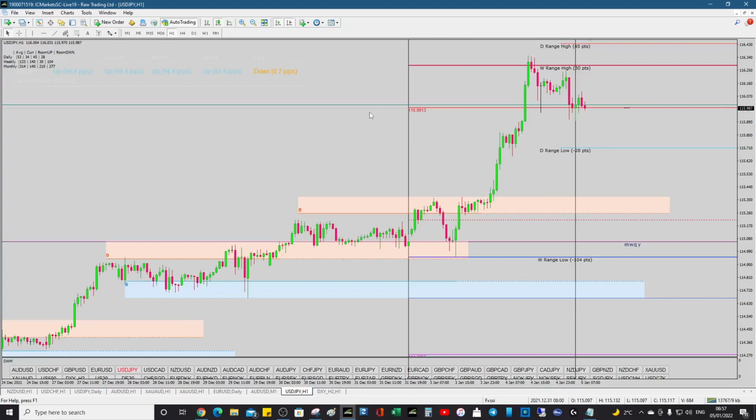So let's see what the FOMC says. It might not be a big mover. It could well be, or it might not. It might be a non-event, and then we've got NFP on Friday, so that'll be interesting.